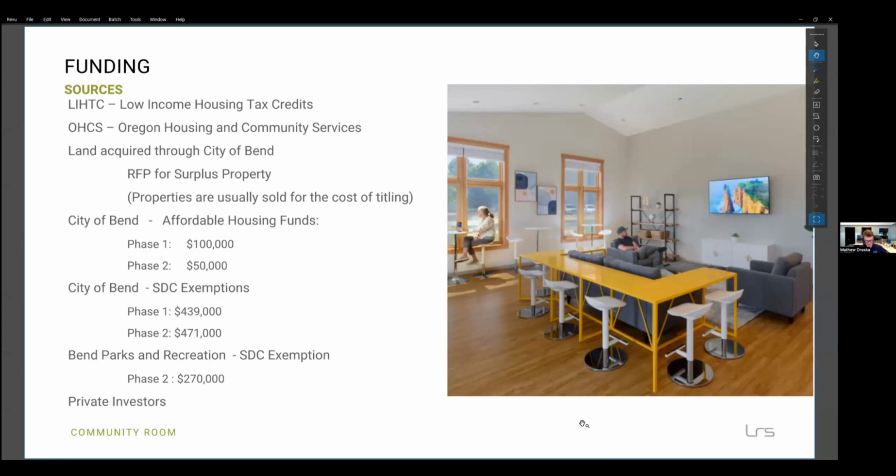So like I just said, selling of surplus property. They also provide low and no interest loans, property tax exemptions, SDC charge exemptions, so that's system development charges, expedited planning and permit review, and increased density of up to 100% for affordable housing, and also an increase in height. So you'll see at the bottom there, so you have City of Bend, the SDC exemptions, and the Bend Parks and Recs SDC exemptions. So these would have been the SDCs charged, but they were not.